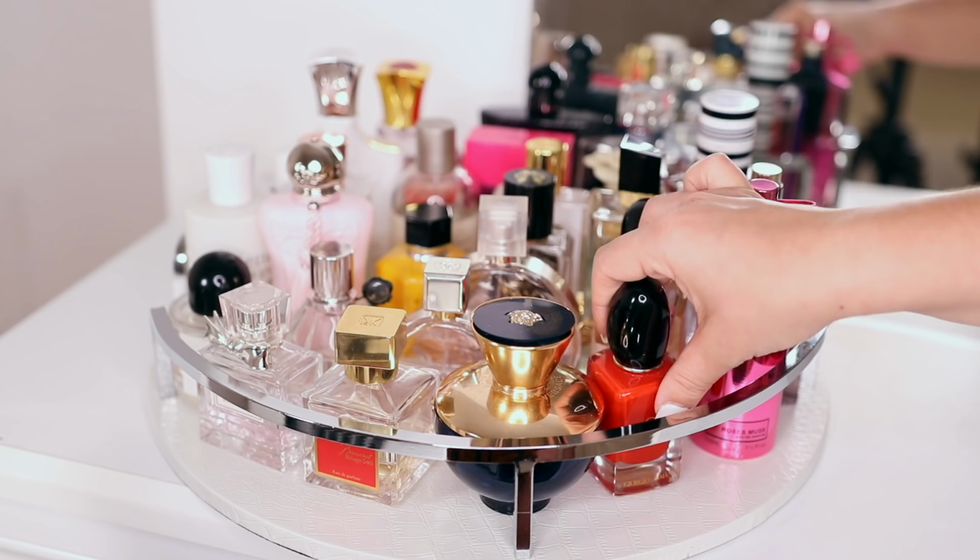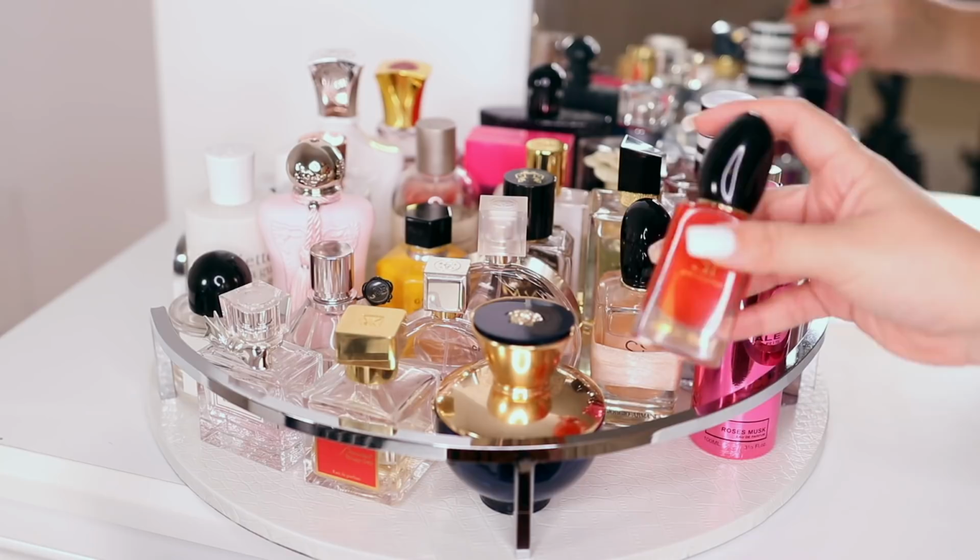This is the C Passion, and this I'm actually on my last sprays of. This to me smells like shampoo. It smells like a fresh, clean shower.